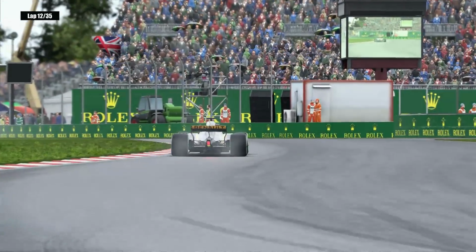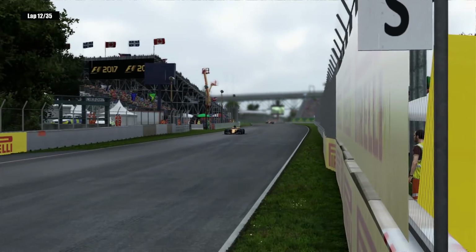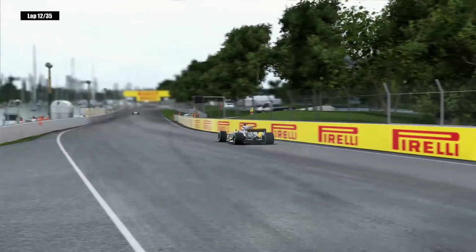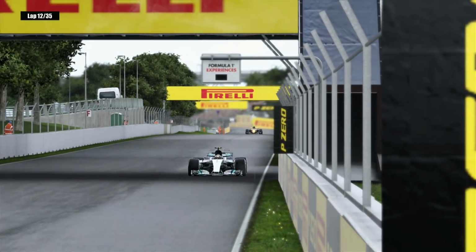No, it is still raining out on track, but there is a dry line forming, so we might be considering going on to the dry tyres. If we could go for that strategy and it actually works out, then that could be a real good chance to stay ahead of the Red Bull drivers.